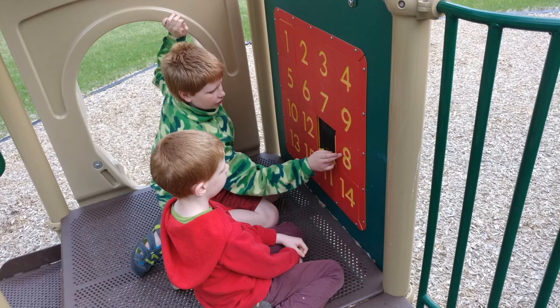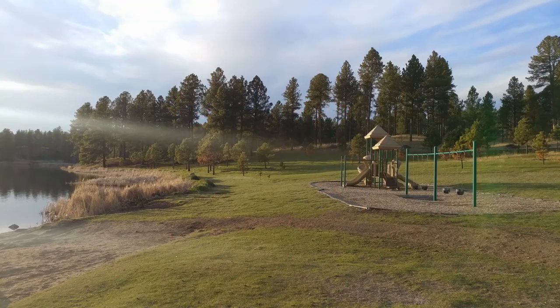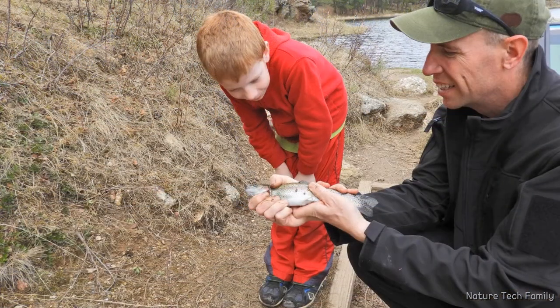This campground is just perfect for families. Not only was there a playground on site, but there's a playground, beach, and a swimming area, all within walking distance of the campground. We also spent some time fishing and caught lots of trout, which we made for dinner.